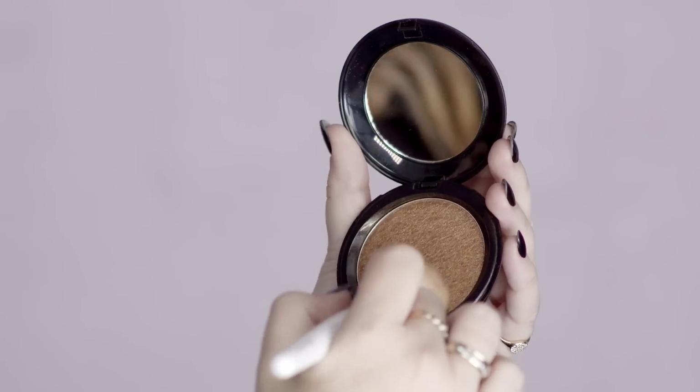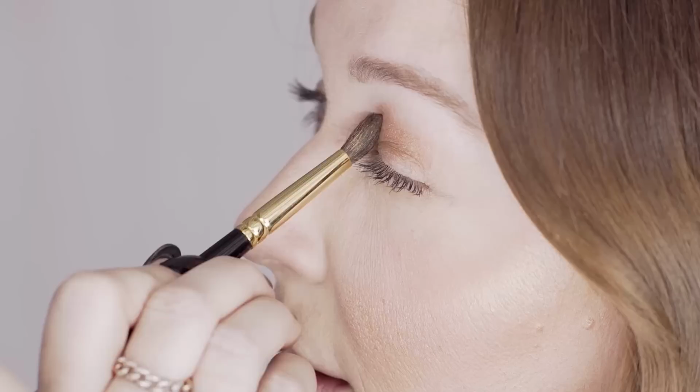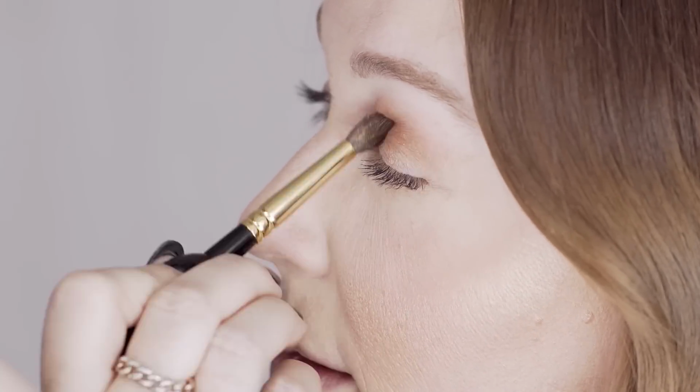I'm gonna begin by defining my face with the Moonlit Highlighting Powder in Topaz. I'm gonna apply this to my cheeks and around my forehead. I'm also gonna add a little of the Topaz to my eyes. And I'm not being too precious about it. I'm just kind of putting it all over.